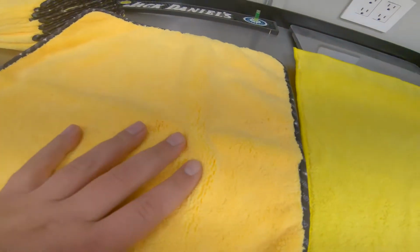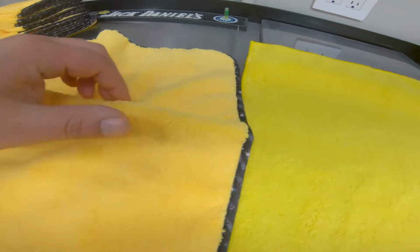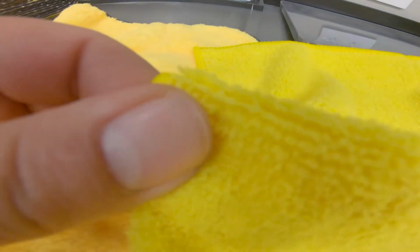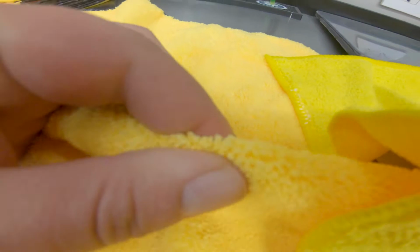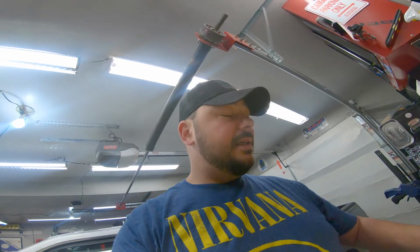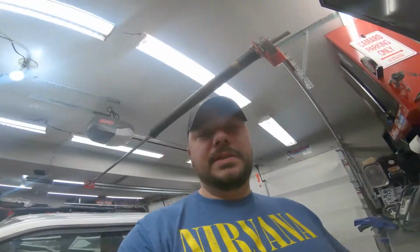This is really nice. I like this. I really do. I know you guys can't feel it, but see if I can get it close enough. I mean, you can see how much nicer the fabric is between the two. So enough on that. Anyways, these guys will be going into my drawer. I gotta clean that out, get rid of some of the old ones.